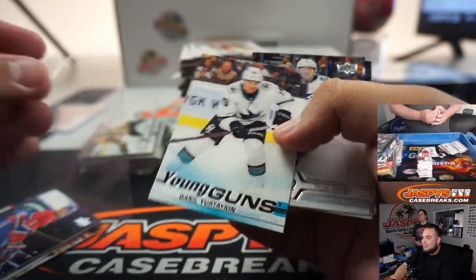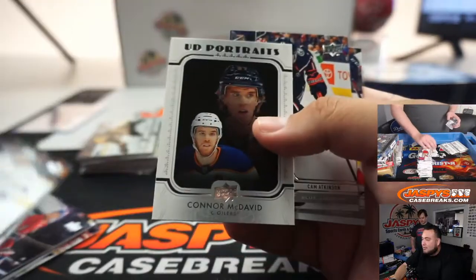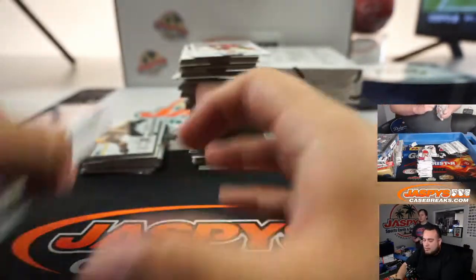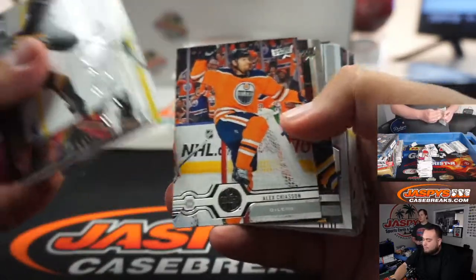I'm wondering if they would have sold for more during the season, but I don't know. If they were in the playoffs right now, I think it would have sold for more. But they are going to be. It seems like they're going to be a lot better at the end.